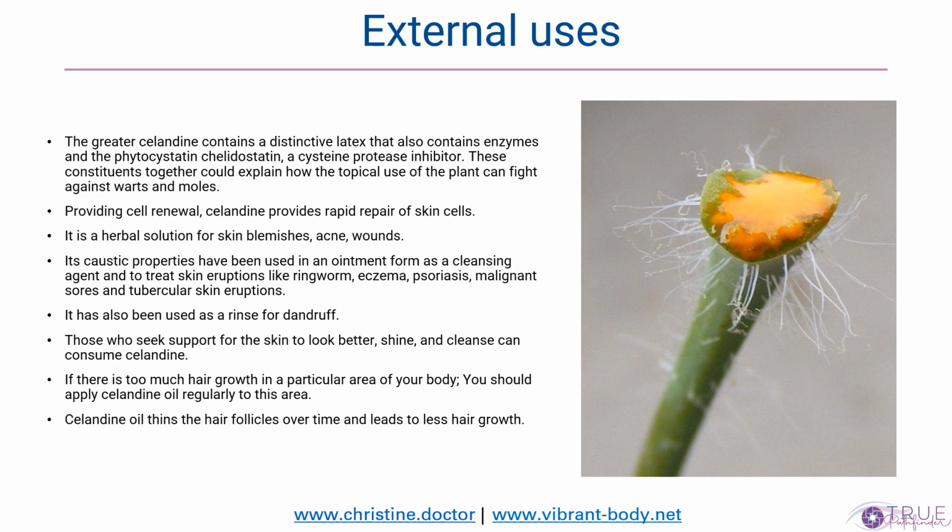Providing cell renewal, celandine provides rapid repair of the skin cells. It is a great herbal solution for skin blemishes, acne, and wounds. Its caustic properties have also been used in an ointment form as a cleansing agent and to treat skin eruptions like ringworm, eczema, psoriasis, malignant sores, and tubercular skin eruptions.